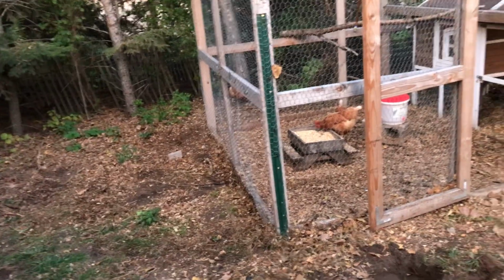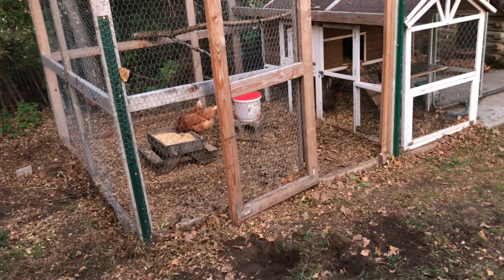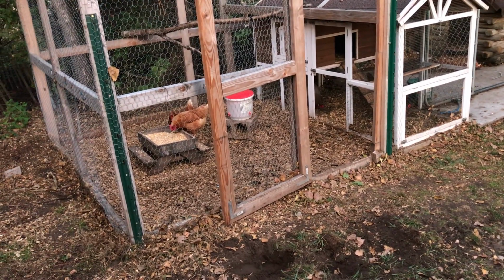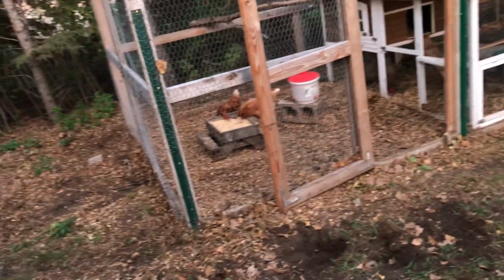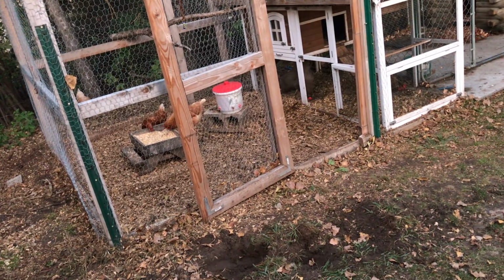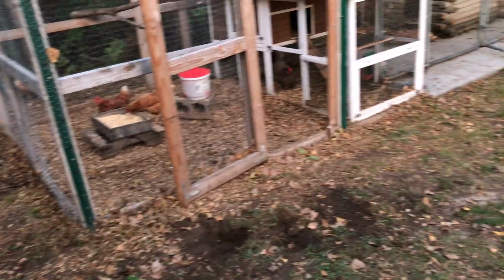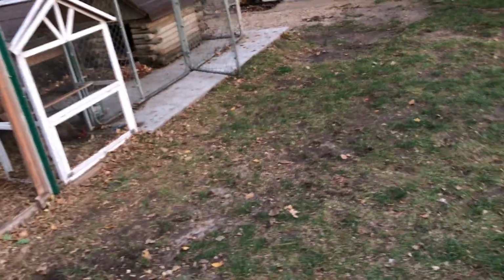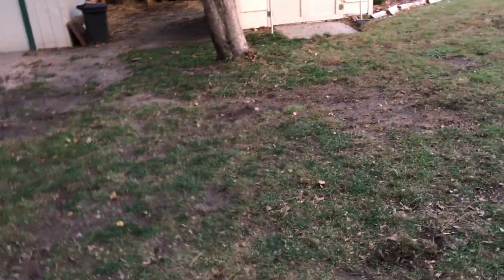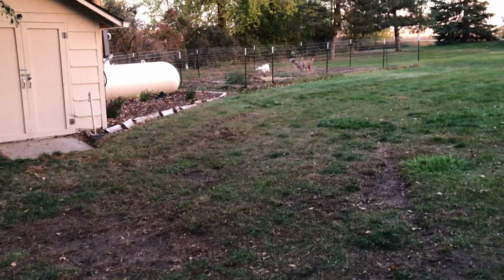That way, if we're gone, the birds can still have a pen to run in, and we don't have to worry about them being out and predators and things like that. I don't worry too much when we're home, just because there's always somebody around, or the dogs are out or something, but not like our dogs are huge, scary beasts or anything. But I think we're keeping the cat up here. But yeah, that's the scoop with the chicken coop.